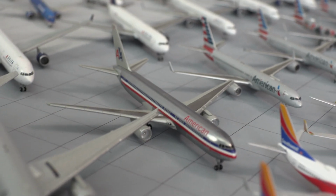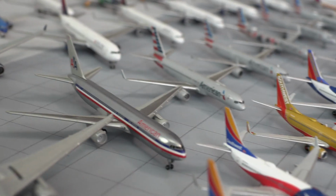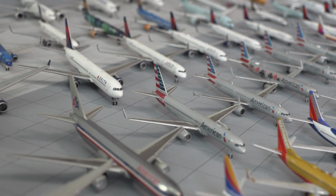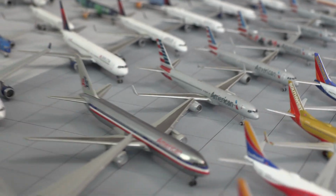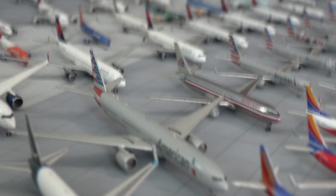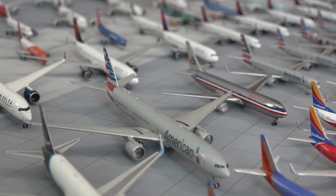Continuing on, we have this American 767 by Darren. This is my only Darren model. Or no, Dragon Wings. Sorry, not Darren. This is Dragon Wings. That's the plastic wings. Then we have the American 777-300 ER.